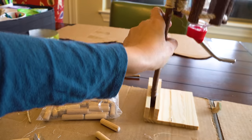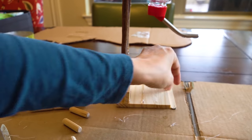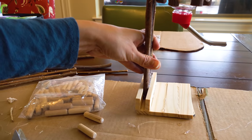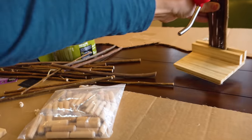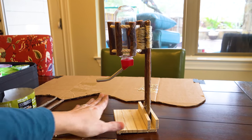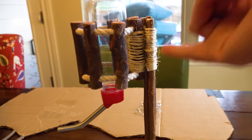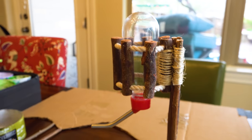So the problem I have right now is it's got a little bit of a lean. So what I'm gonna do is take little popsicle sticks and glue them underneath till I get it straight. Oh my gosh, I love this stand. Yeah, I love it. Look at how great that is. It looks so good. So all this is gonna be covered. I love the twine up here. Isn't this beautiful? It looks so cool. It turned out really cool.